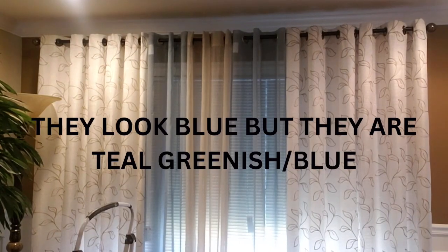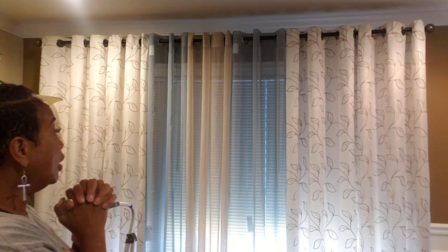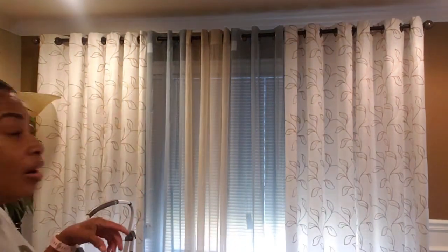All right, guys, this is the way I ended up hanging them up. I still have to do some other things to them, like pin them, because I love to use pins to hold my curtains together. And I have to look at it for a couple of days, and also I have to steam them, because curtains take on a whole different look when you steam them. So guys, in the comment section down below, tell me what you think of how these curtains look.